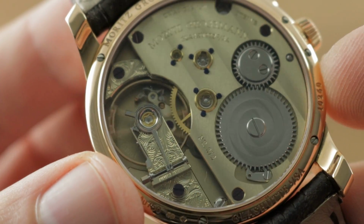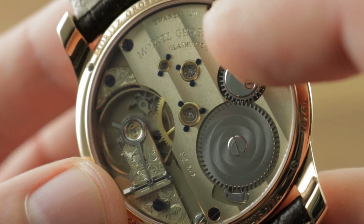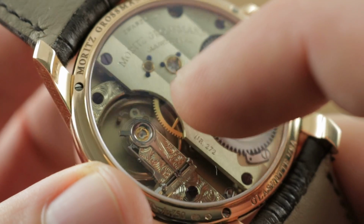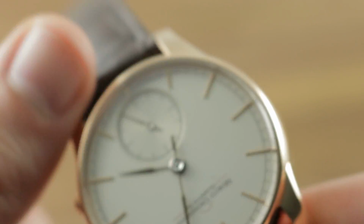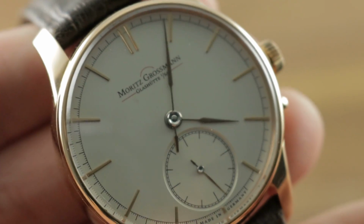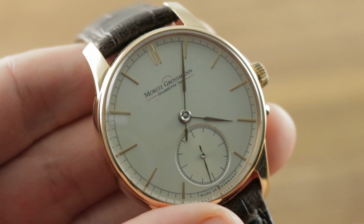This watch is a tour de force, beautifully made, beautifully finished, right down to the exceptionally broad Glashütte stripes and the mirrored anglage beveling on the edge of every bridge. From a brand that makes comparatively few watches, a modern brand but in the best horological traditions of Saxony, this is Moritz Grossmann, and this is the Atum Rose Gold.